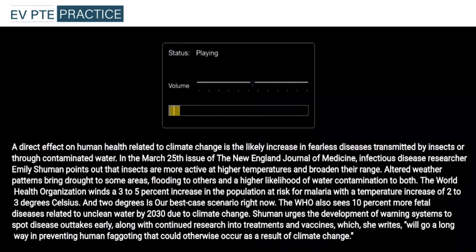A direct effect on human health related to climate change is the likely increase in infectious diseases transmitted by insects or through contaminated water. In the March 25th issue of the New England Journal of Medicine, infectious disease researcher Emily Schumann points out that insects are more active at higher temperatures and broaden their range. Altered weather patterns bring drought to some areas, flooding to others, and a higher likelihood of water contamination to both.